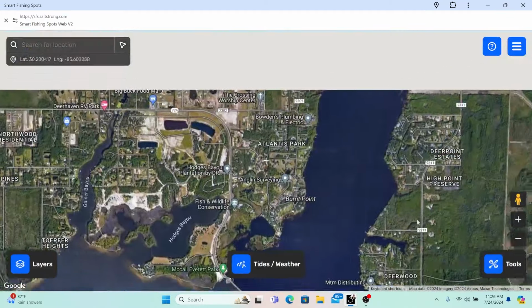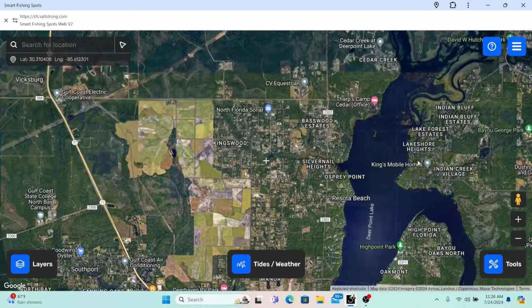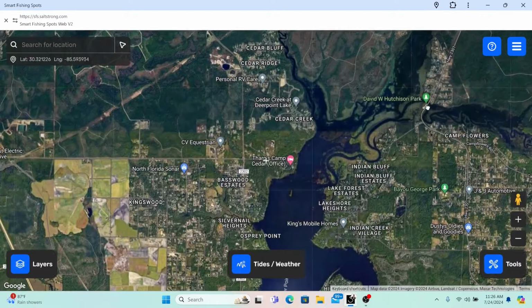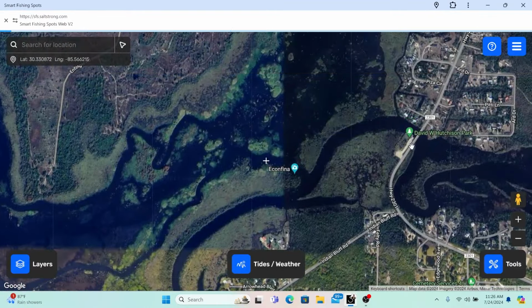There's a boat ramp here. There's one more up and around this area, and I think maybe one more up north. But also, it connects up into the rivers and creeks. So up here, the David West Hutchinson Park has a beautiful boat ramp, and you've got some awesome, awesome fishing up into here as well.